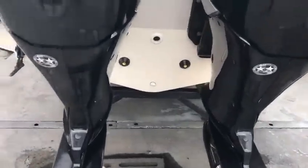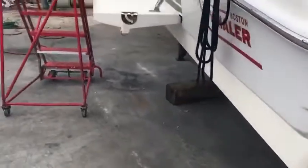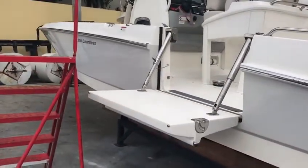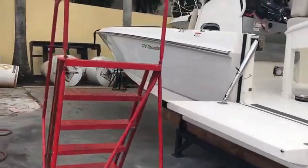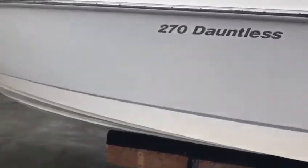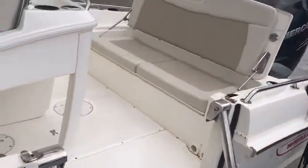You'll see a couple underwater lights there, as well as your transducer for your Raymarine. Lenco tabs retract automatically when you pull it up. This boat has the swim door on the side, a really nice feature that you won't find on any earlier years of Dauntless, and an expensive option. Let's go up and take a peek at her.